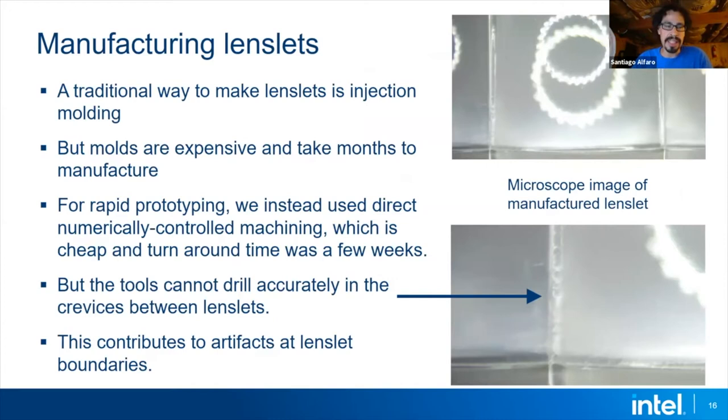With rapid prototyping, there's always some caveats. We tried 3D printing in a clear plastic. We ended up going with a CNC machine that would diamond cut the lenses directly on acrylic. Now, the problem with this, as you can see in the bottom image, is that even if in the computer, when we design the lenses, the joint between two lenses is perfectly infinitesimally small, in the real world, it depends on the size of the diamond and the size of the bit that's cutting it. And you will see later, this contributes to most of the artifacts that you see in the final images.